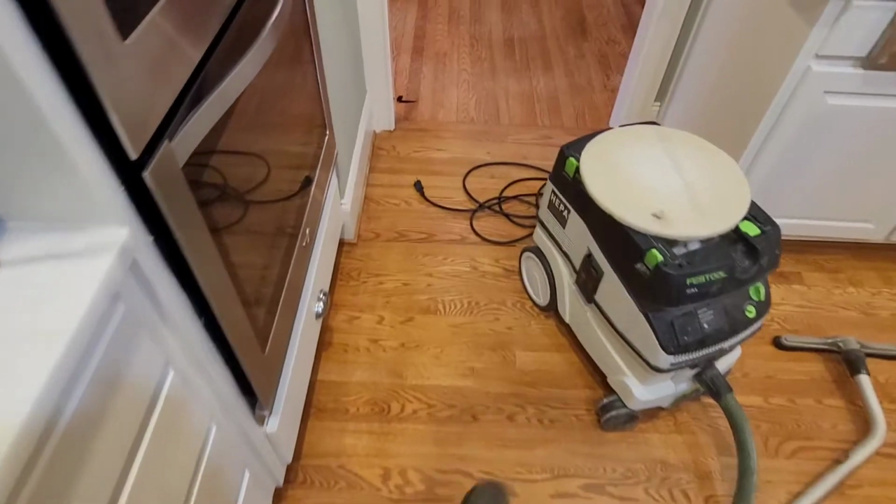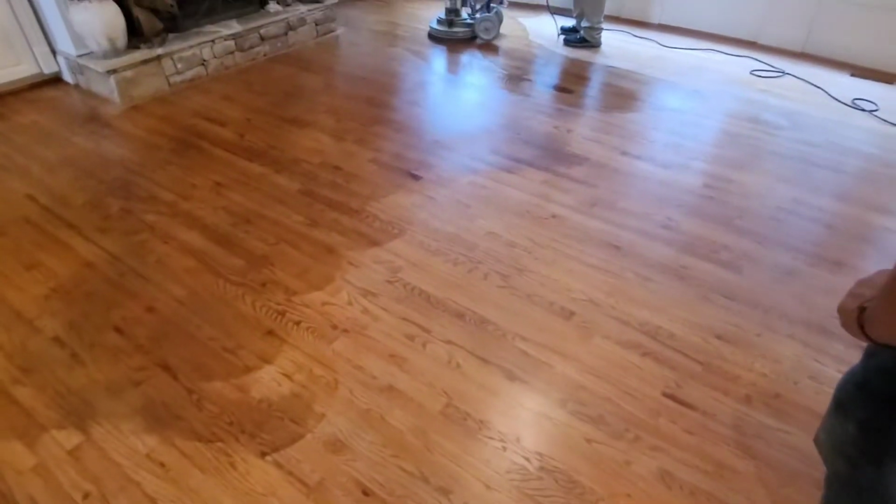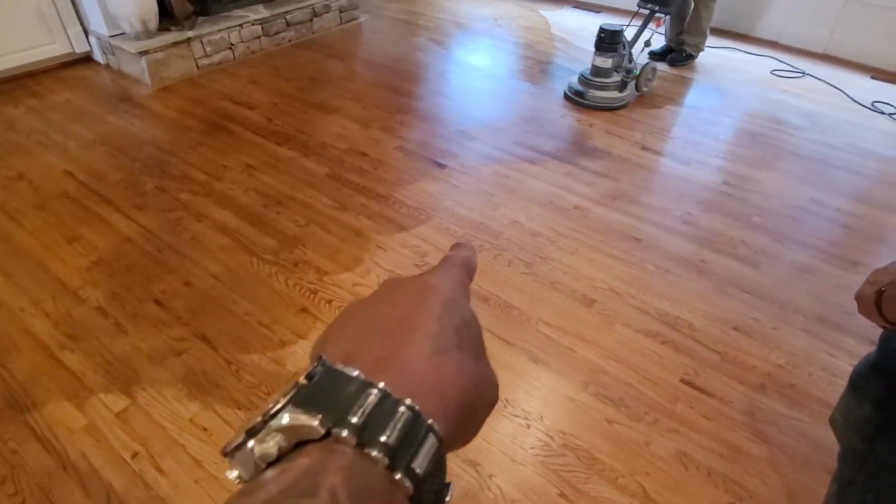Thank you. All right, Facebook, YouTube, we are done with the screening. Now we are buffing the stain into the wood. Again, my client wanted to make the floors a shade darker, so you can see that's what we're doing right now. You can see the difference right here.